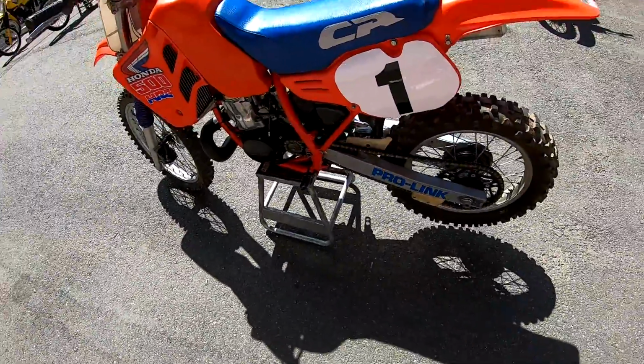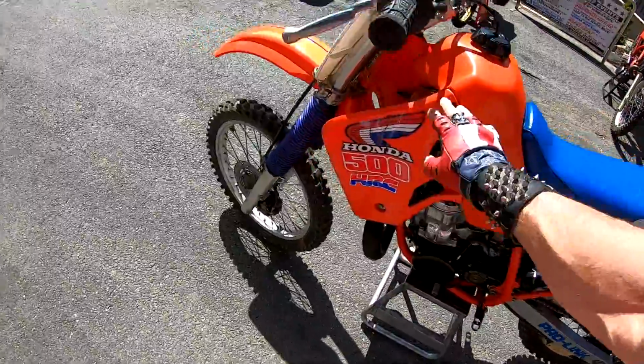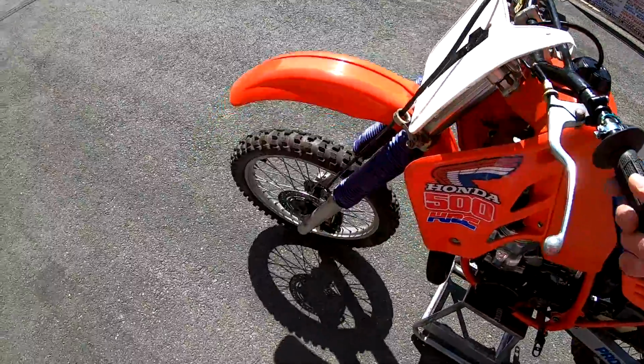This thing is an absolute beast. So it's got these stock side panels. I believe these are even the factory bars on it.